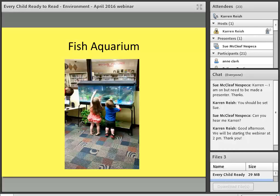I'm mentioning particularly a fish aquarium. Kids can be mesmerized by these fish aquariums. They'll run into the library just to go right directly to the fish aquarium. And they'll stand there for the longest time watching the fish and talking to the fish and talking about the fish. The advantage of a fish aquarium over having a hamster in the library or a cat in the library is that we don't have to worry about allergies. So fish are good for that. Okay, those are some of the different things under the early literacy skill of talking.